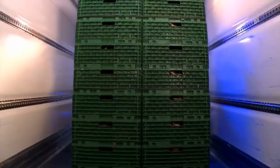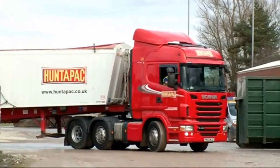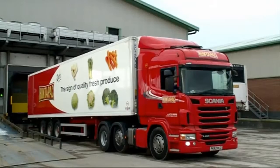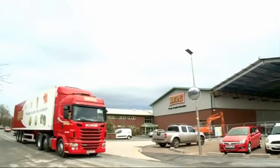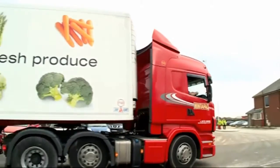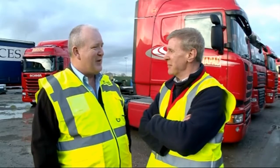Now, viewers will have realised that there seems to be certainly a lot of Scanias about the place. Tell us the story behind them then, John. The Scanias were the favourite vehicle of the Hunter family. They did them well in the past, and they're probably going to do them very well in the future. They've done a really good job over the years getting the crops from the fields back into Huntapac. They've never let us down. So we prefer that vehicle. But rumour has it there's a new kid on the block at the moment that you've brought in? Yeah, we have. We've brought the Iveco Highway.